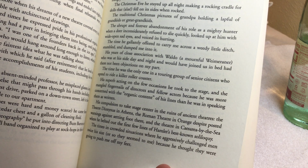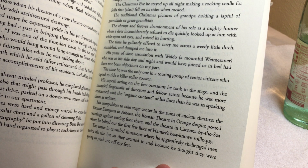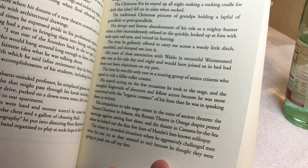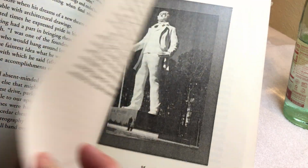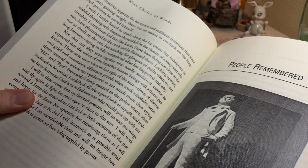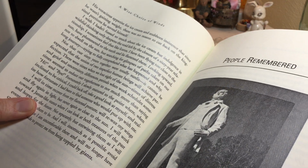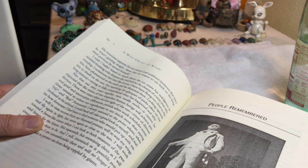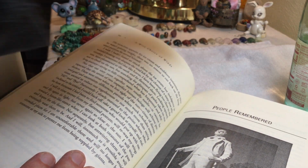The times and crowded situations where he aggressively challenged men twice his size, or so they seemed to be, because he thought they were going to push me off my feet. His voracious appetite for ice cream and stubborn insistence that since he wasn't gaining weight, there was no reason to cut back on the king-size portions he served himself.